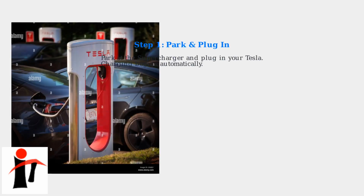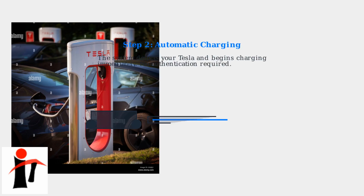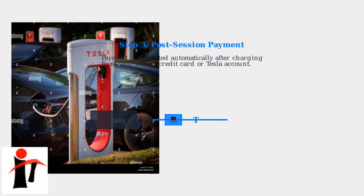For Tesla owners, payment at Superchargers is seamlessly integrated into your vehicle's system. Simply park at the Supercharger station and plug in your charging cable. Charging starts automatically once plugged in. The Tesla system recognizes your vehicle and initiates the session without any manual input from you. Once your charging session ends, payment is processed automatically in the background. The cost is deducted from the credit card linked to your Tesla account, with no additional steps needed from you.